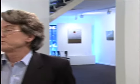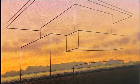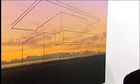Welcome to Hillsmith Gallery. In our main ground floor gallery we have an exhibition by Adam Noodleman titled The Generous Allotment. In this current body of work, Adam has introduced the idea of architecture or the outlining of various structures. The one I'm standing next to is inspired by Frank Lloyd Wright.